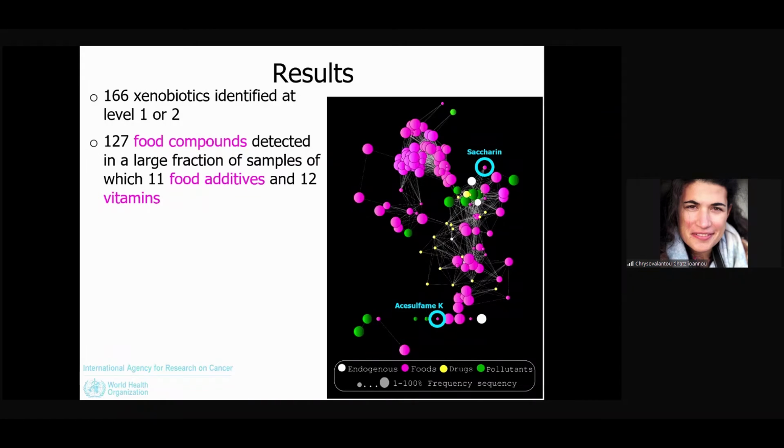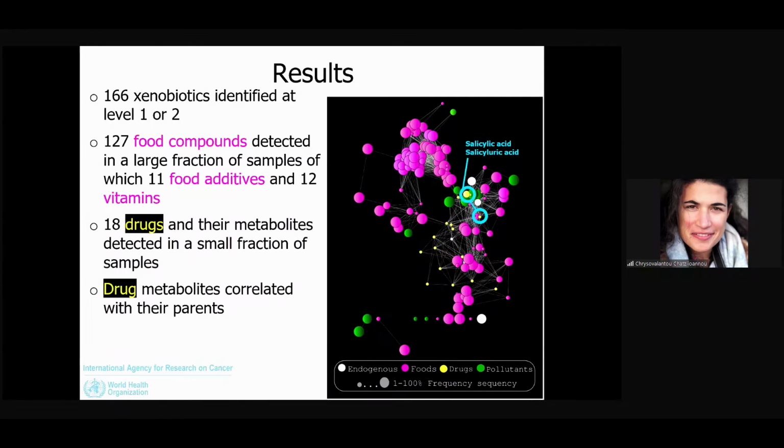An example of diet-related compounds detected and identified are low-calorie sweeteners that are used as sugar substitutes in the diet. Saccharin and acesulfame K that are highlighted in the map could play a role as an objective biomarker of dietary intake instead of using the 24-hour recall questionnaires. For pharmaceuticals now, we observed that not only were we able to detect some parent compounds in low frequency, but also some of their metabolites based on highly correlated features. Such an example is highlighted on the map with salicylic acid and its metabolite.